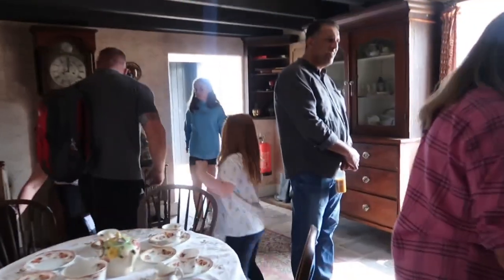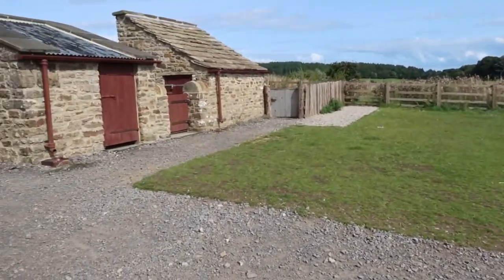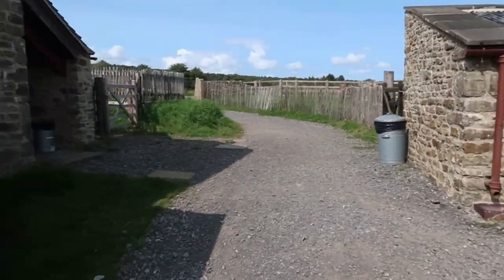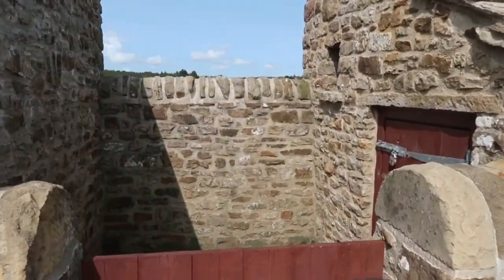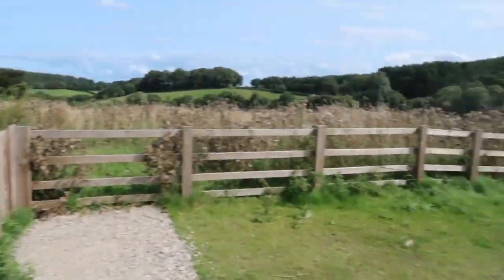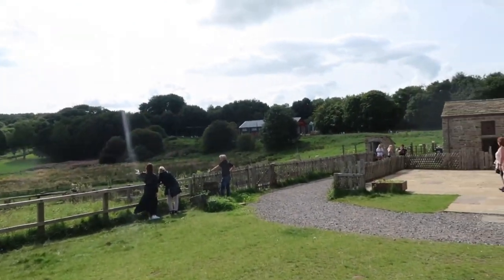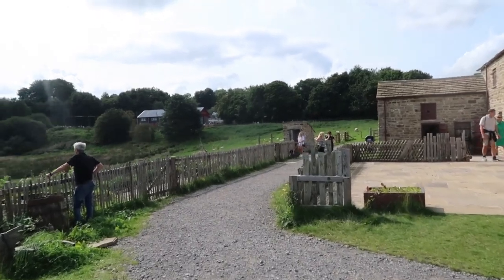So we'll enjoy it while it lasts. Oh, there's one. Bye now. I think that's it. Yeah, it's only small and I don't think there's anything over here. Not a lot here, to be honest. It's quite a walk as well that we just done. I think the 40s farm is a bit bigger.